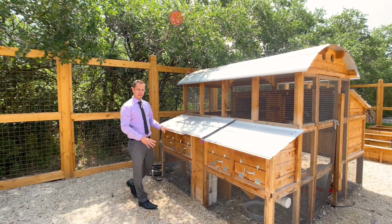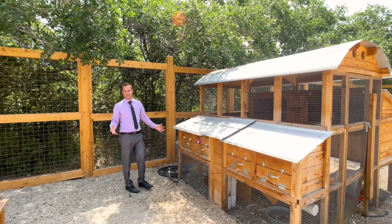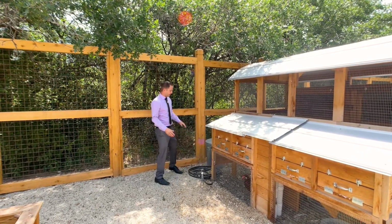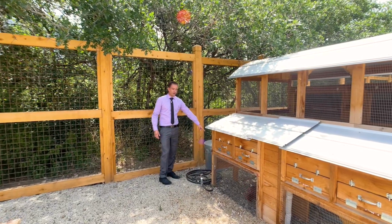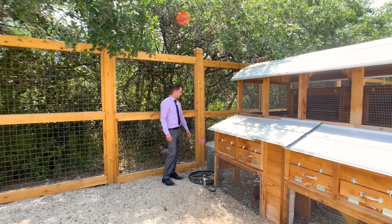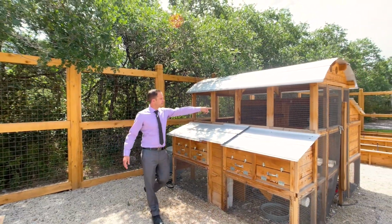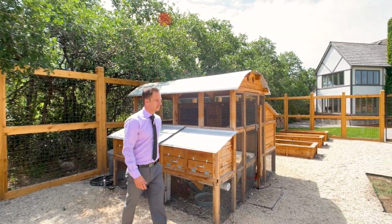All of it's automated, so you could leave town and not have to worry about it, but you just fill those tubes up and it'll continue to fill in what they need. And actually the water feeder's right here, which is really neat. And then there's a little electrical box, so they've got a little heater. In the wintertime, they'll all nestle up together right there.